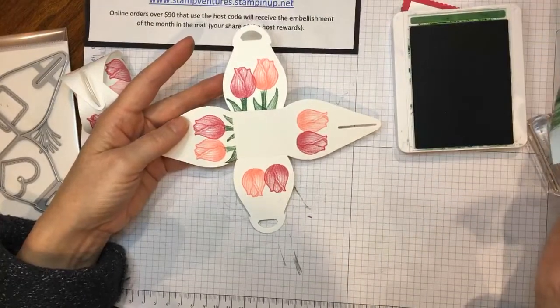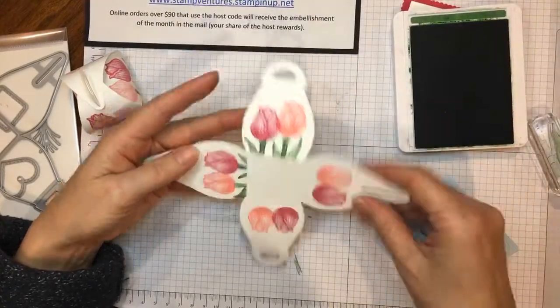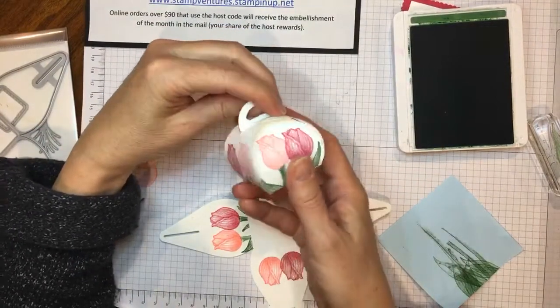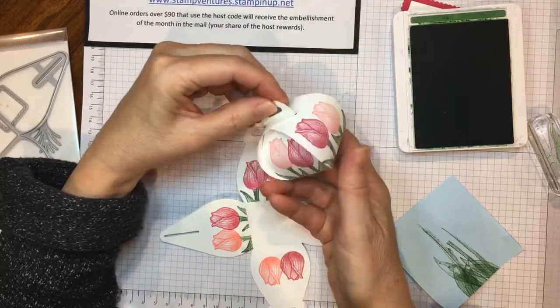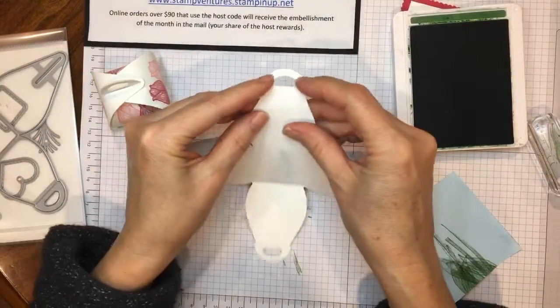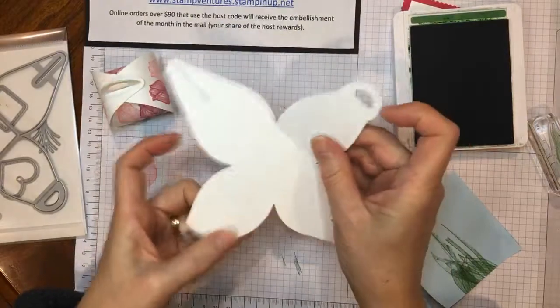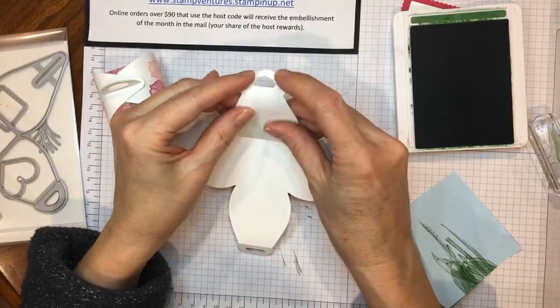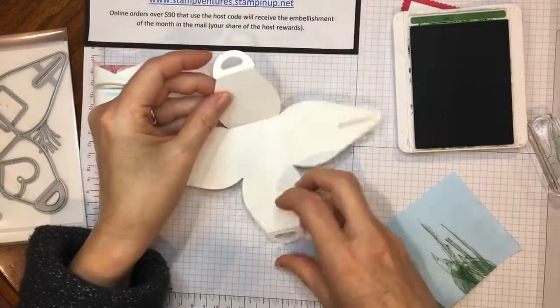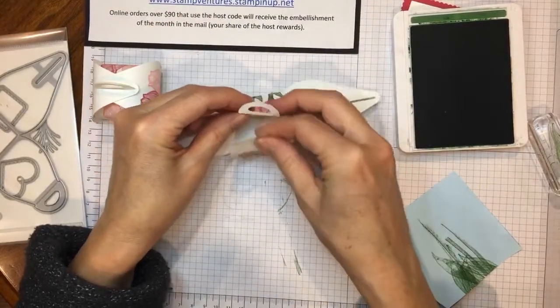There's always new and better ways to do things, and that's how we got the tulips and the leaves and the stems all the way around on this box. And then, like I said, remember the trick is to fold the handles back. If you're just jumping on, this is a really important part about putting your box together. It's super easy to put it together once you've cut it out. Fold the handles back. Whoops.